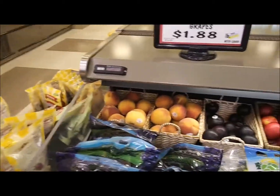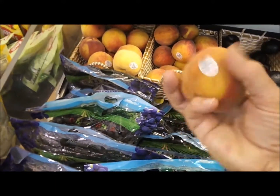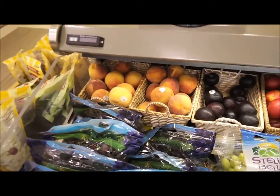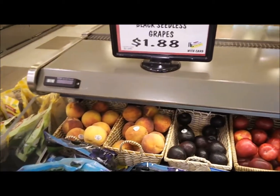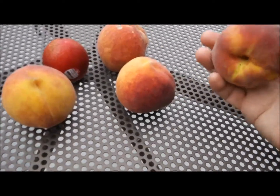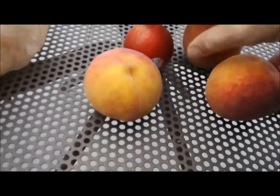But they got some peaches. Try these. Hopefully these are not sterile peaches. But they got some. So I'm going to try these. Okay, so the peaches were a little bit cheaper than I thought. So I got 4 peaches and a plum.